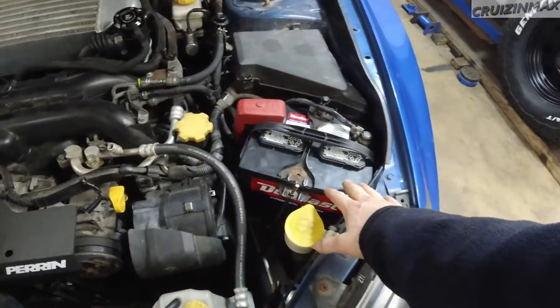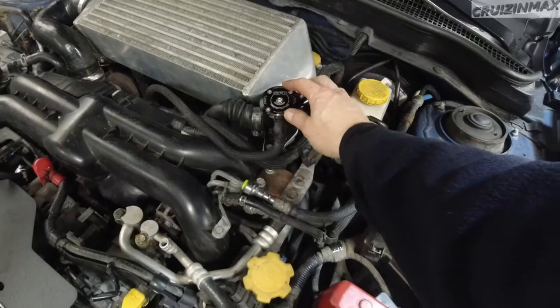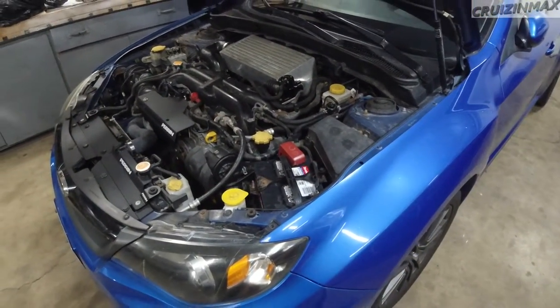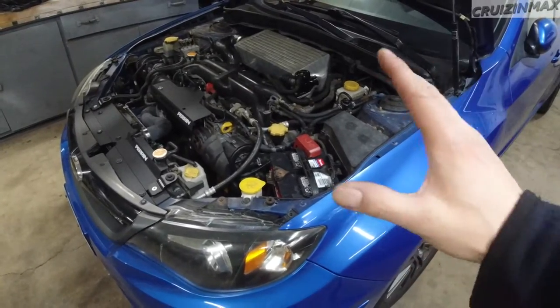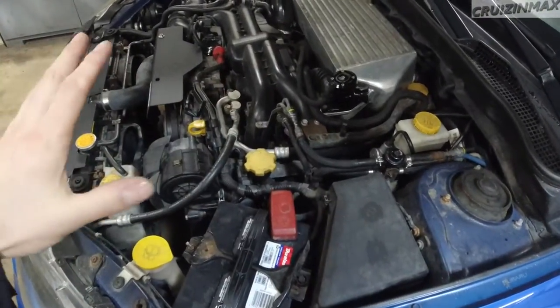You've got a new battery. We've got a new blow-off valve. This thing actually sounds pretty nice, pretty good, with a mild rumble to it. So, nothing special so far.